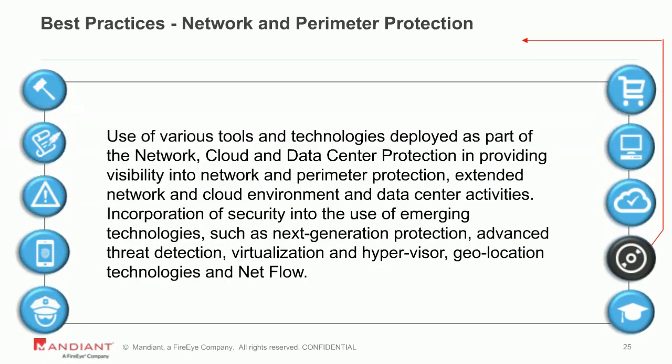So moving on here, and I'm trying to be cognizant of time. So, best practices for network and perimeter protection. As we're nearing the end of the presentation here, I want to discuss the best practices for the network and perimeter protection component.